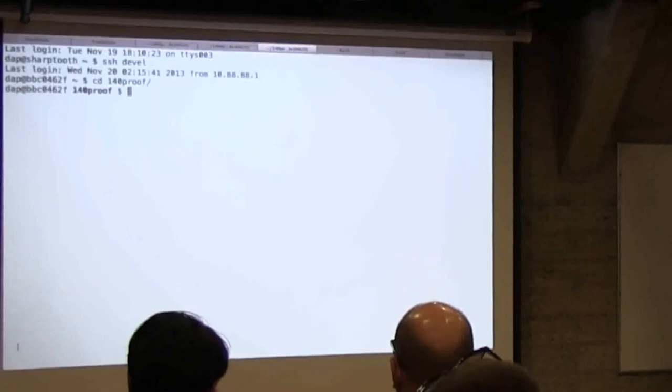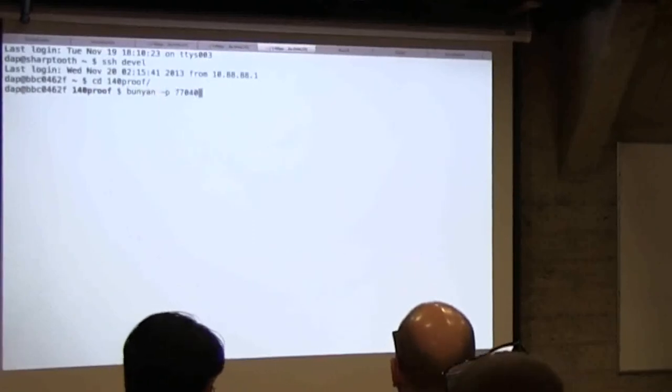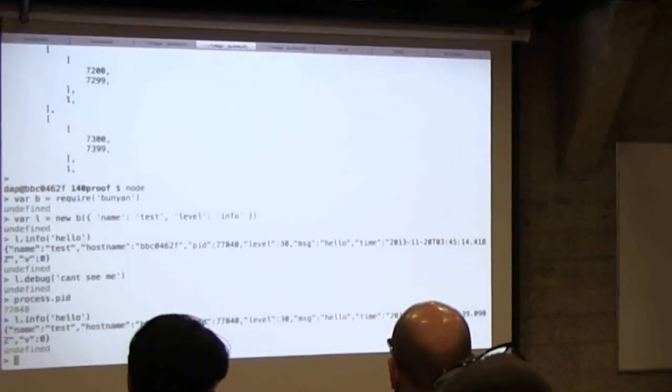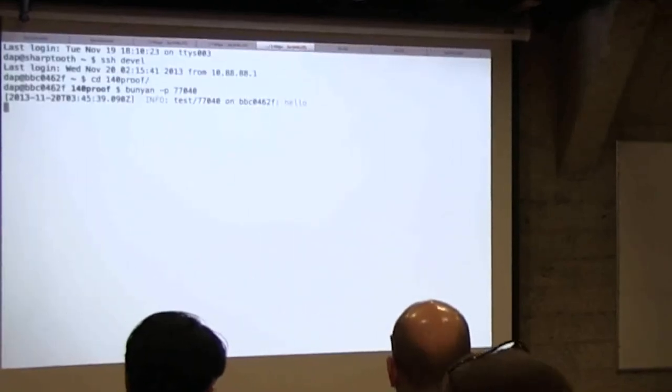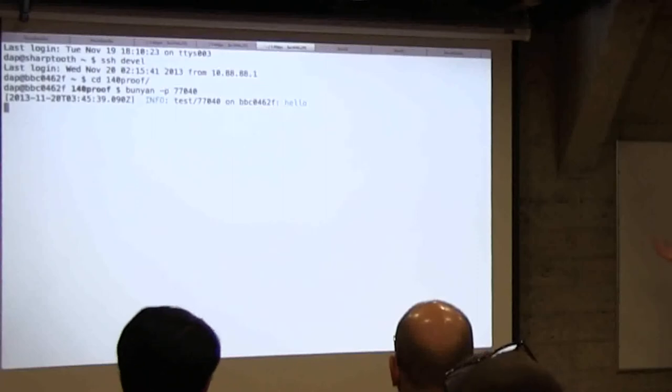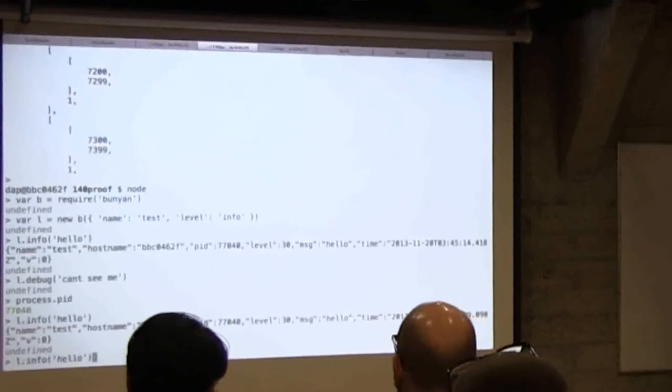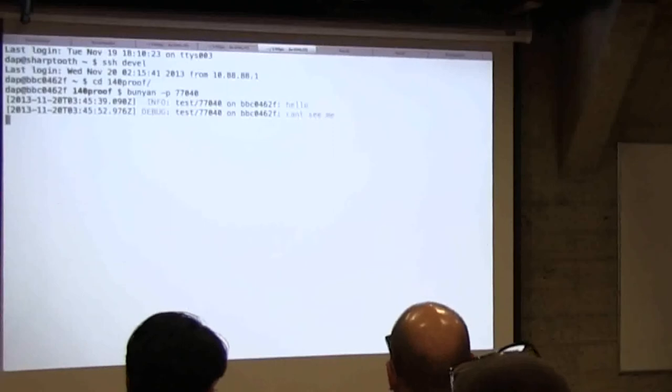In this other shell over here, I'm going to do bunyan -p of that pid. And now again, I'll do info, and I got the info message. That sort of makes sense. It's actually kind of magical how that works, but okay, fine. And it's formatting it because that's what the bunyan tool does. But then I can also do debug, and of course, we can see it.